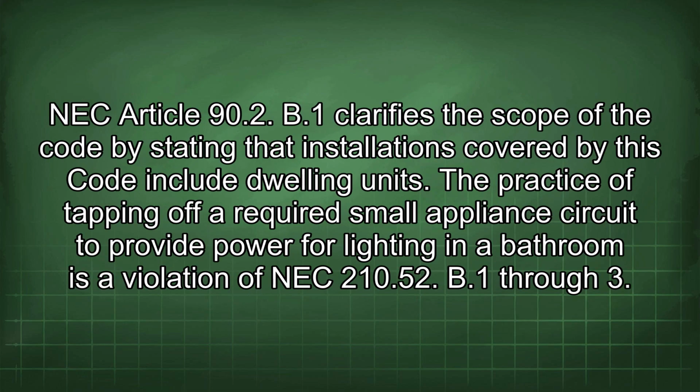NEC Article 90.2(B)(1) clarifies the scope of the code by stating that installations covered by this code include dwelling units. The practice of tapping off a required small appliance circuit to provide power for lighting in a bathroom is a violation of NEC 210.52(B)(1) through (3).